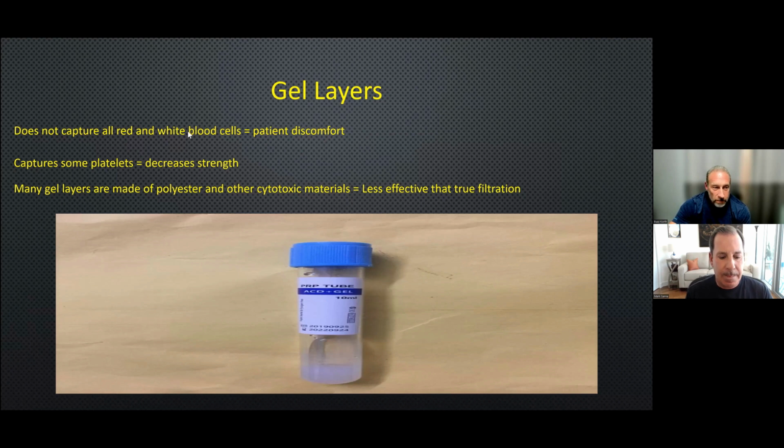The other problem is, once again, because it's really not a true filtration, it's also going to capture some of the platelets, and we want as many platelets as possible. If you're not filtering it, it's just impossible to have a gel layer do this properly, so you're going to lose some of the strength of the product. Many of these gel layers are also made of polyester and other cytotoxic materials. So at the end of the day, any gel layer is going to be less effective than a true filtration system. With our kits, it comes with real filters. Once you make your PRP or ATM, you run it through a filter, and that filter is not going to capture your platelets, but it will capture all the red and white blood cells. So you'll never have a patient who gets a PRP or ATM procedure that has any discomfort whatsoever.